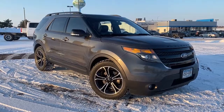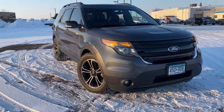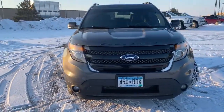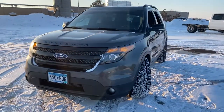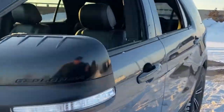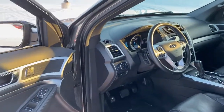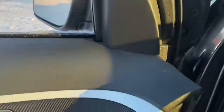Enjoy the view of this 2015 Ford Explorer. With less than 110,000 miles on the odometer, this vehicle provides excellent value. Answer the call to adventure in this Ford Explorer, the midsize SUV with a commanding presence and technology that lets you customize your driving experience.